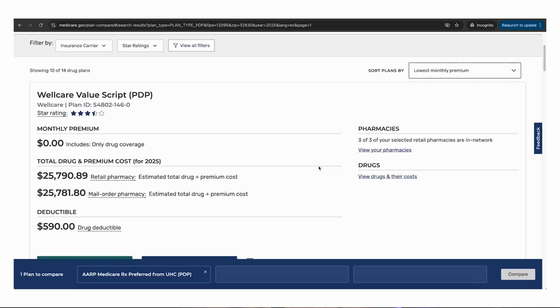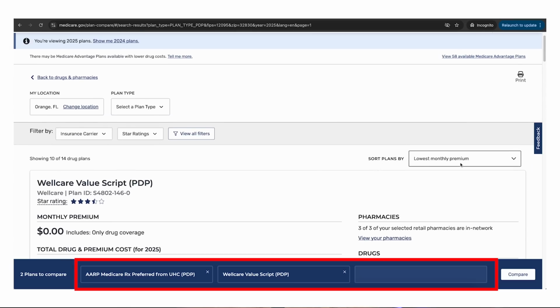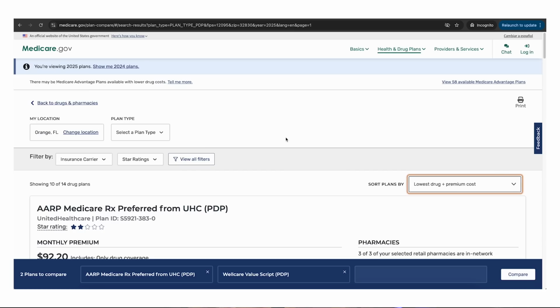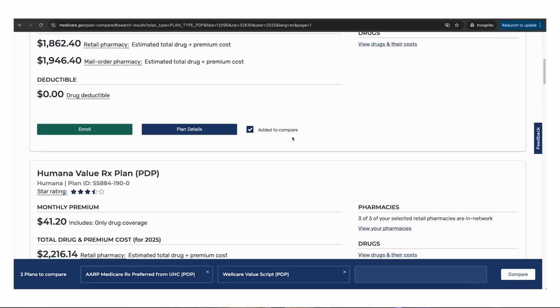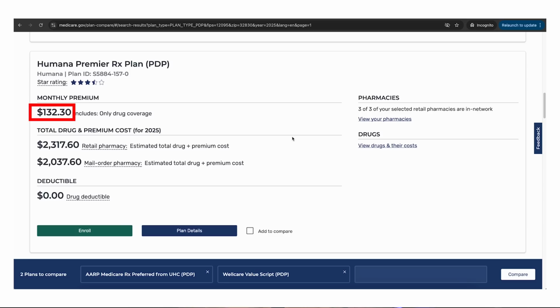But as you get into higher cost brands, sometimes they are not covered well on the $0 plan. Going back to the search results, I added both plans to compare, and along the bottom you can see that we are able to compare up to 3 plans, and I'm going to add one more plan just to drive home another point. I'm going to switch it back to filter by lowest drug plus premium costs. I'm going to go down to the third lowest cost plan with a $132 per month premium and draw attention to the total overall cost being just over $2,000 for the year.